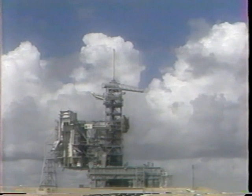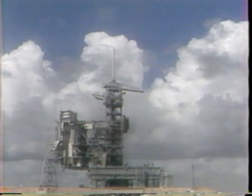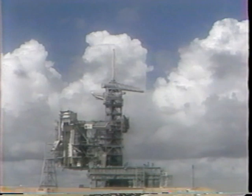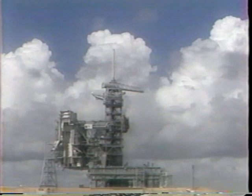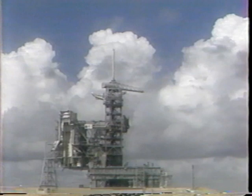Three engines now throttling down. Throttling to maintain 3 G's. Velocity 21,800 feet per second. Altitude 57 nautical miles. Downrange distance 605. Seconds, velocity 25,000 feet per second, standing by for main engine cutoff command.